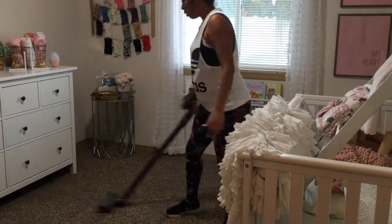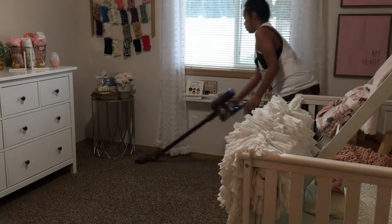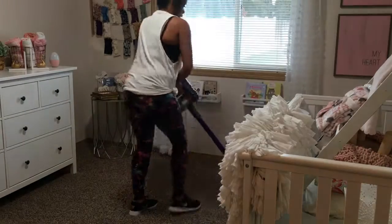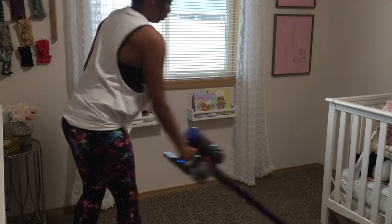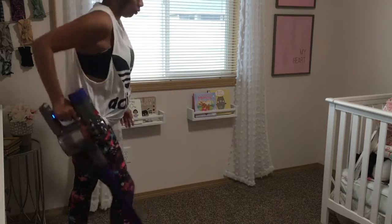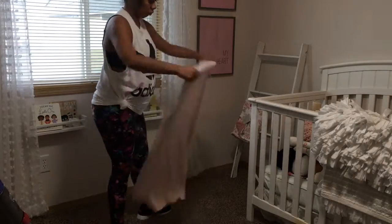So thanks, babe, for letting me get this. I love you. This is definitely saving my back and making me a whole lot more comfortable cleaning. I actually kind of like to clean right now. So yeah, again, the Dyson V8 Animal. Praise the Lord. I love it.